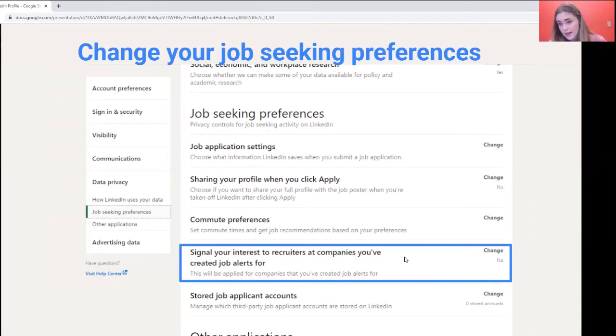So if you've created a job search, you've saved a job search for a company, in those filters I showed you, there was one that was filter via company. So let's say I have an IT job in the United States, but I want to work for Microsoft, and I have a saved job search for IT jobs under Microsoft. Then I could toggle this on, and anytime they have a job available at Microsoft, they will let recruiters know I am interested in working at Microsoft. And that's great, because then you don't have to reach out to recruiters, right? LinkedIn will do that for you. So that's a great tool to use if you would like LinkedIn to do that on your behalf.